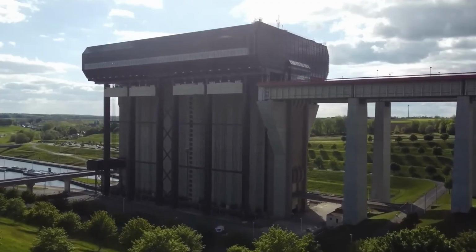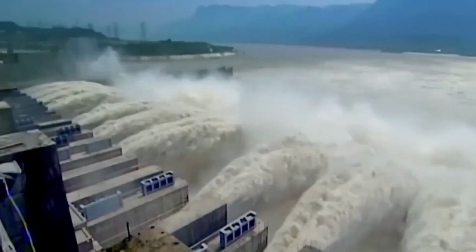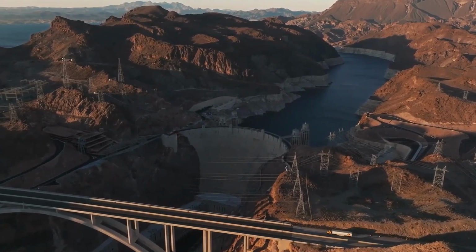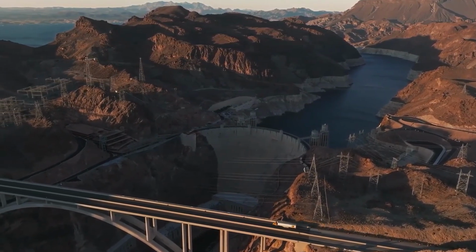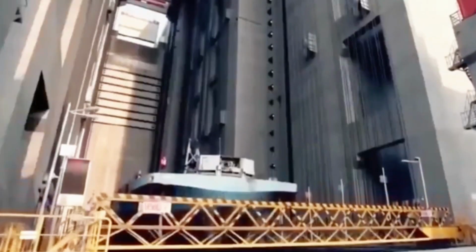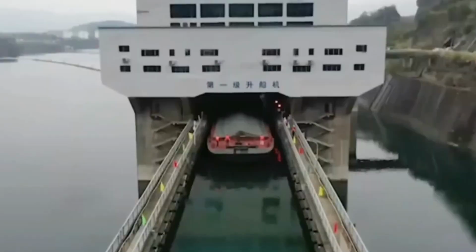This wall divides the river into two distinct sections, upstream, where water piles up into a vast reservoir, and downstream, where the water level can be significantly lower. The result is a dramatic elevation difference between the two sides of the dam, ranging anywhere from a few meters to over 100 meters depending on the dam's size and purpose.